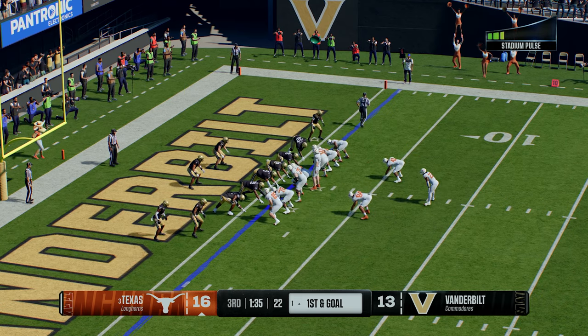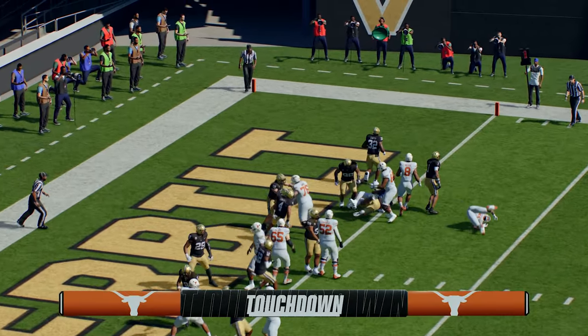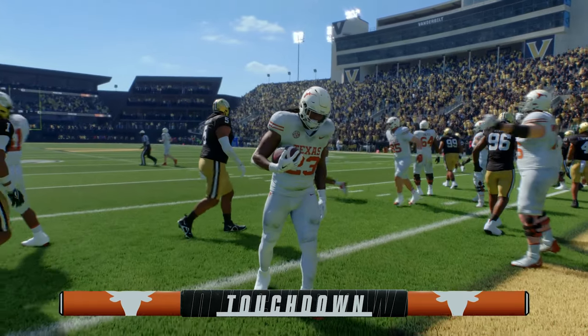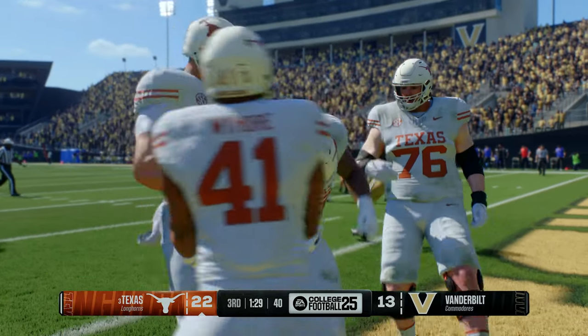Longhorns hoping to punch it in here. They have first and goal. On the ground, trying to power toward the goal line. Fights his way in for the score. Touchdown, Longhorns. That's a crucial touchdown, Kirk. The offense padding its lead now here in the second half.